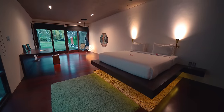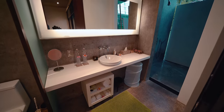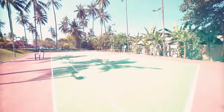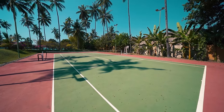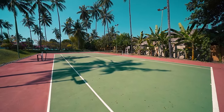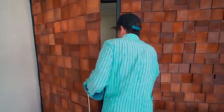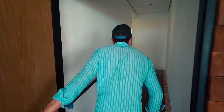We're now back at the main section of the villa. And if you like tennis, there's a tennis court. And there's even a secret room. Let me show you. You won't believe this room.